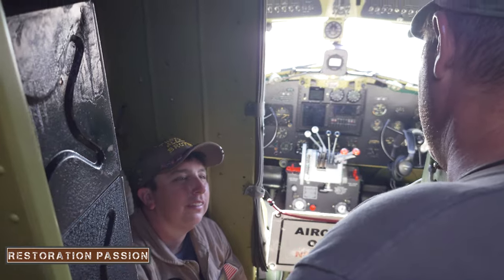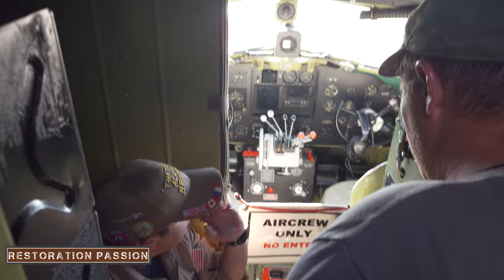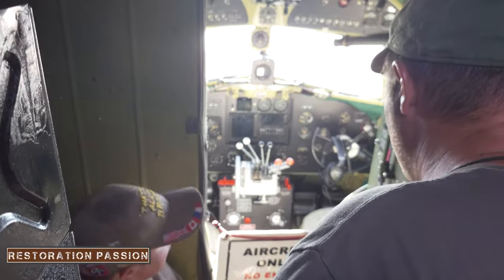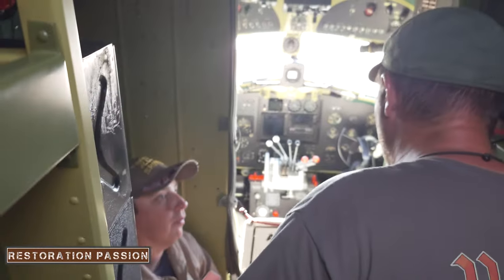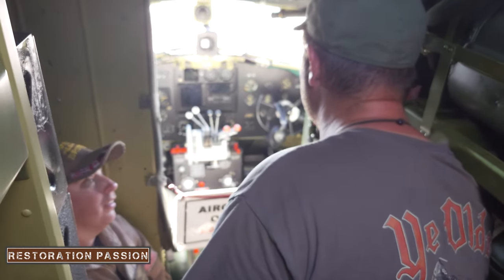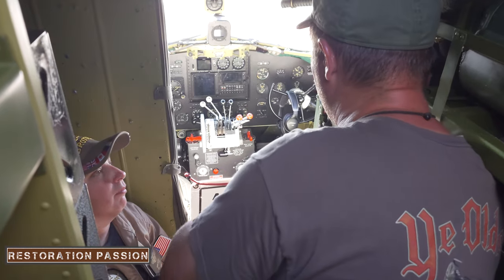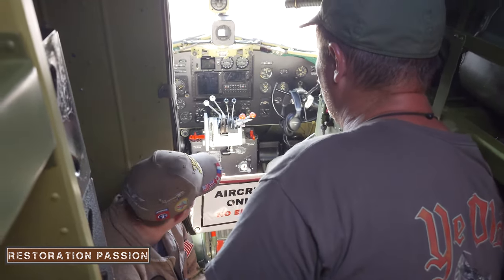Huh. Really? Interesting. This is the cockpit. Pilot on the left, right? Yep, pilot on the left, co-pilot on the right. Okay, and they've done an amazing restoration. This is very nice. And other than those modern accoutrements, is this pretty much the stock World War II setup?